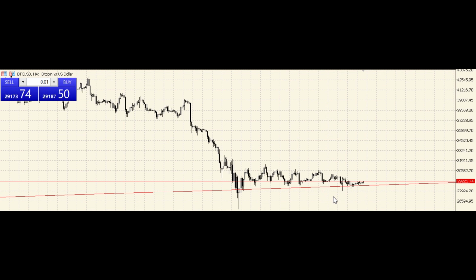Let's look at the 4 hours chart. As you see, here is a big battle. This battle started May 11, so we continue to see a big fight around $30,000 Bitcoin. So I suggest you keep an eye on this level. So if we will break this trend line, you know my forecast.